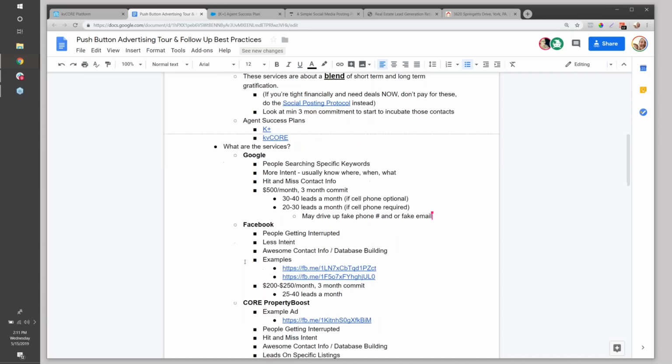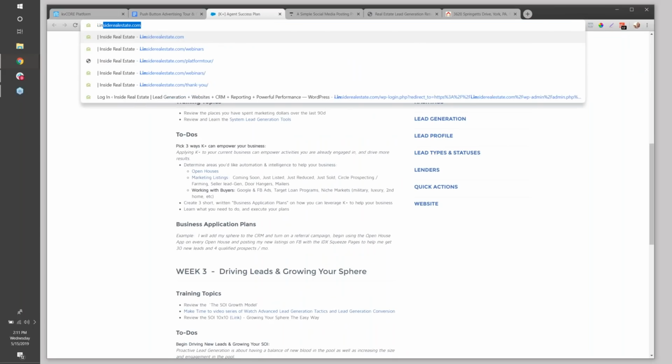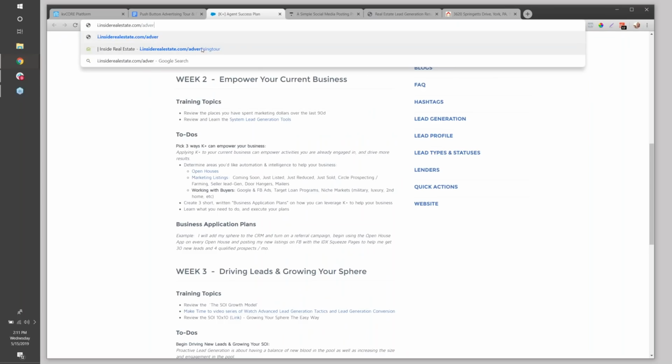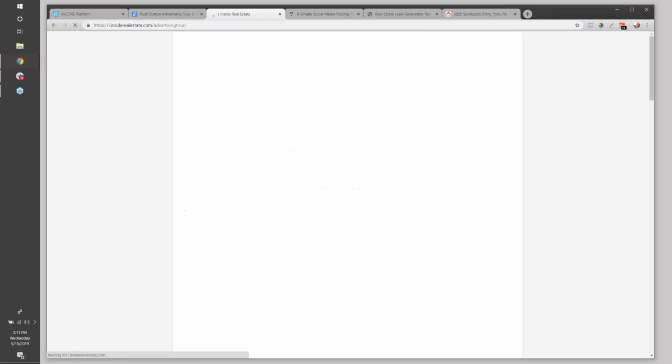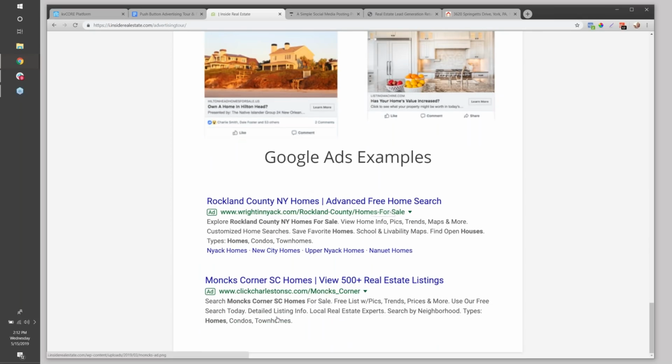The Facebook service, and let me get you an example of the ads here. I have some screenshots of our ads. I'll grab the links and add them to the doc too. Yeah, I think I put this in the extras. We have a whole tour of all this. Yep, but here's kind of what they look like down here at the bottom.